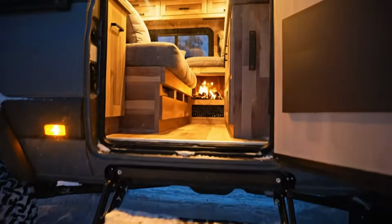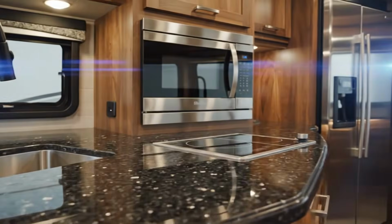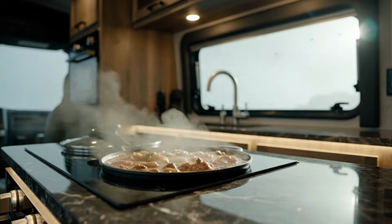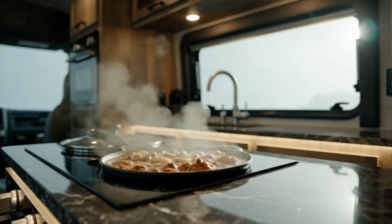Heating is consistent throughout the entire space, and that's critical in winter environments. Last night, the interior stayed comfortably warm without constant adjustment. No cold spots, no surprises. The system just did its job, silently and efficiently.